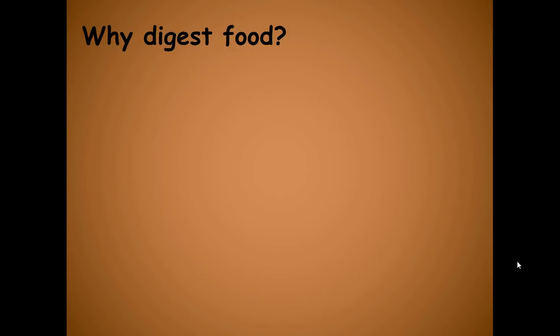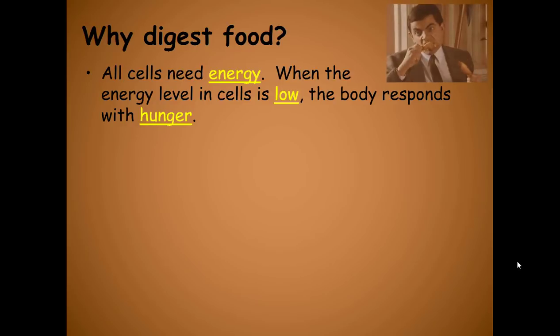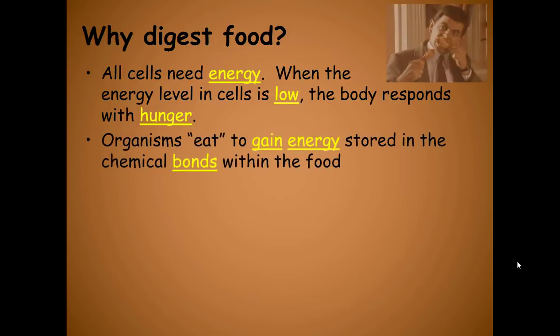So why do we digest food? Well, of course, we all need energy. Our cells need energy. And when the energy level in our cells is low, the body is going to respond by telling you that you're hungry. So organisms like us eat to gain energy that's stored in the chemical bonds within the food. Now that's of course because we're not photosynthetic, right? We can't get energy from the sun, so we have to eat things to get that energy.